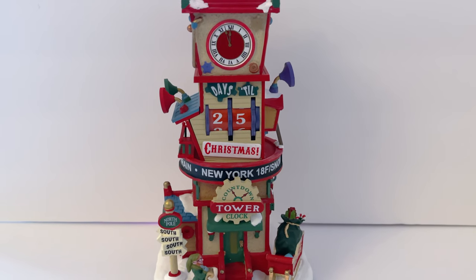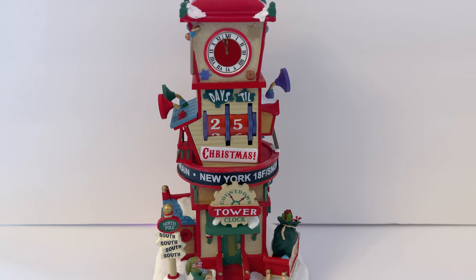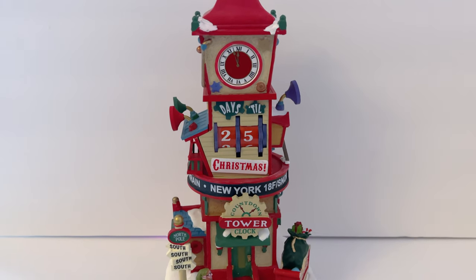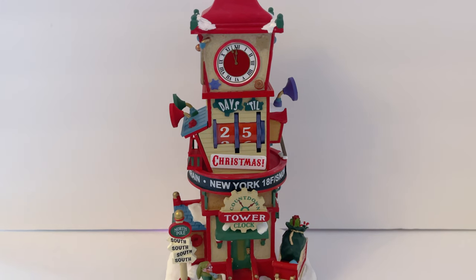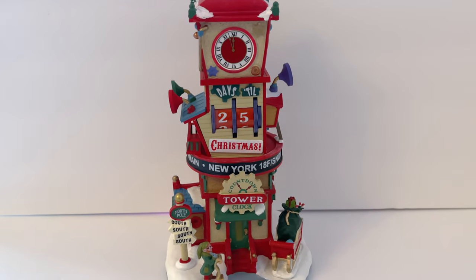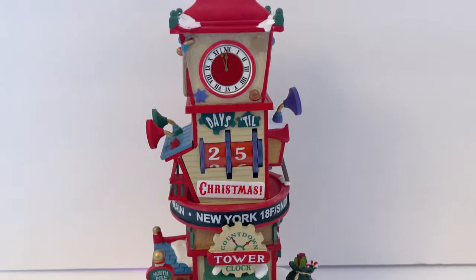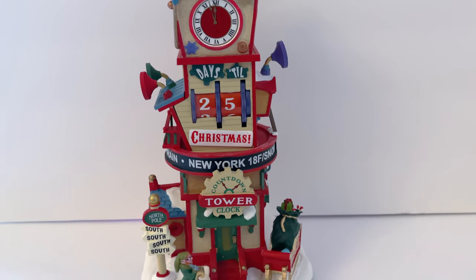But again, as far as the tower itself, it's stunning. I love it. I've been standing by Lemax forever, since I was in diapers. But I'm always honest with you guys too. So that's my only gripe with it, that it doesn't do anything. And as far as the countdown, you'd literally have to manually go in and set it every day, and most people probably aren't going to do that. So it would have been cool if it did it automatically or something like that. I mean, just anything. But at the end of the day, it's stunning.